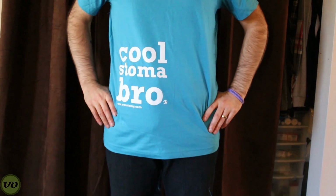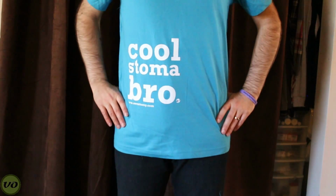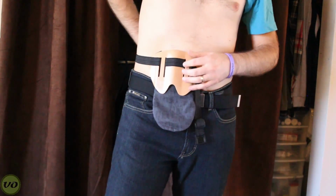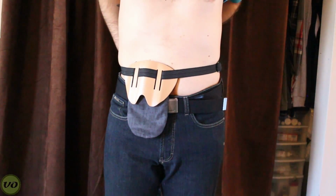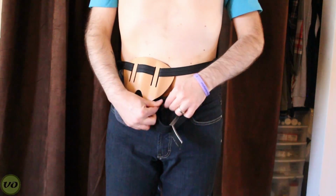Now, in this example, I'm wearing just a regular pair of jeans along with a basic t-shirt. Now, I've got my appliance over my jeans because I don't tend to tuck it in when I'm out and about in the house. But as you can see, I'm wearing a pouch cover, and I'm going to show you here what the stoma guard looks like and just how easy it is to put it on if you happen to use that kind of accessory.